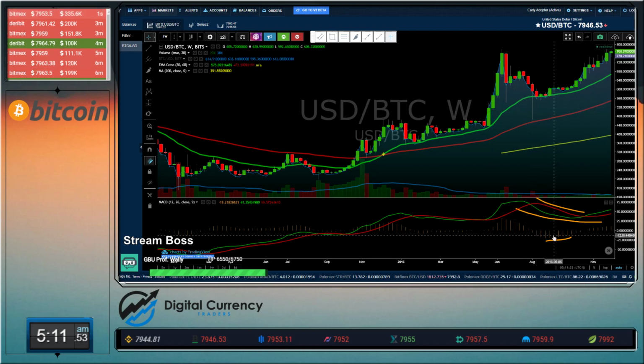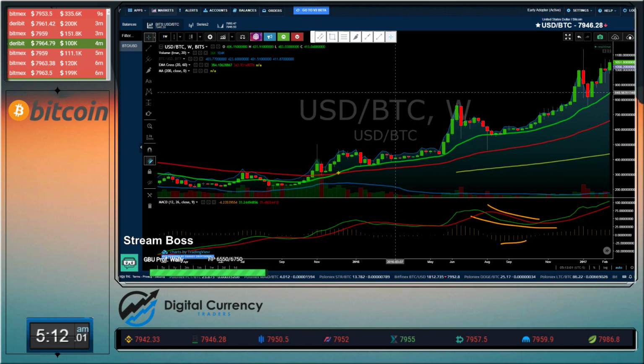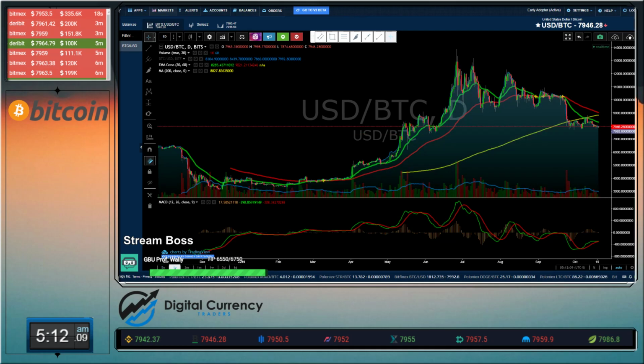So then we need to see 1, 2, 3, 4, 5, 6, 7 weeks of sideways action here before we're going to be taking off. So 2 months of really dreary watching the charts. Let's zoom in on this and see how close we are, because we should see this unfolding on the closer time frames first.